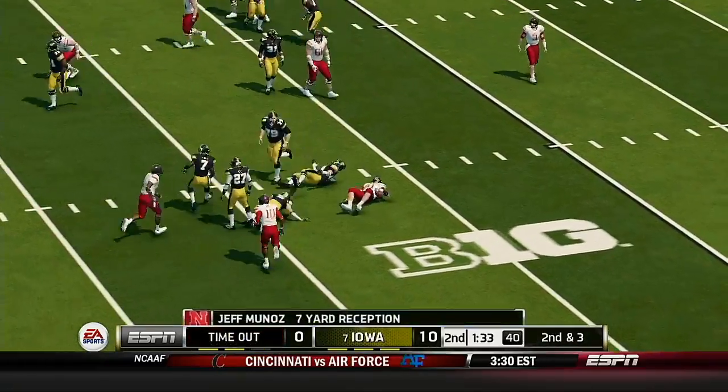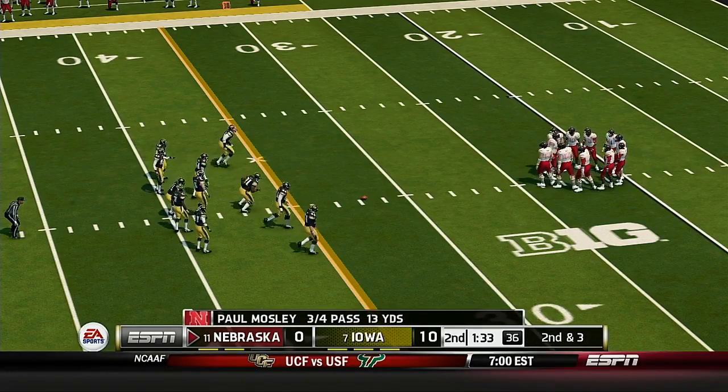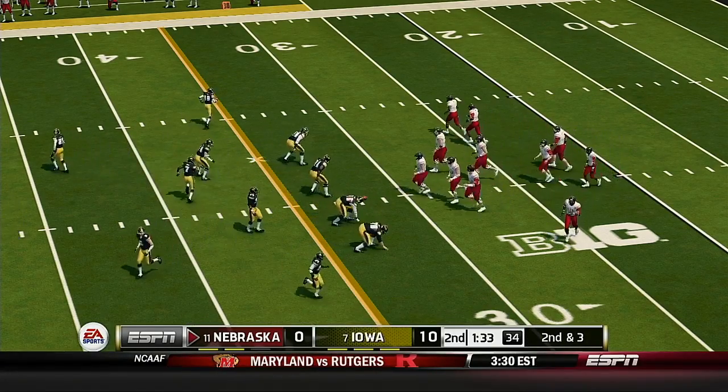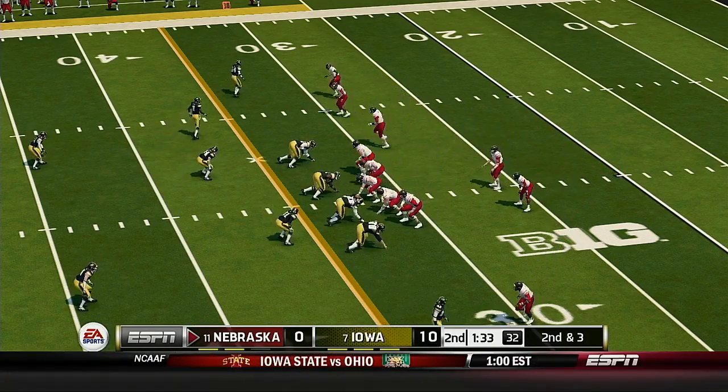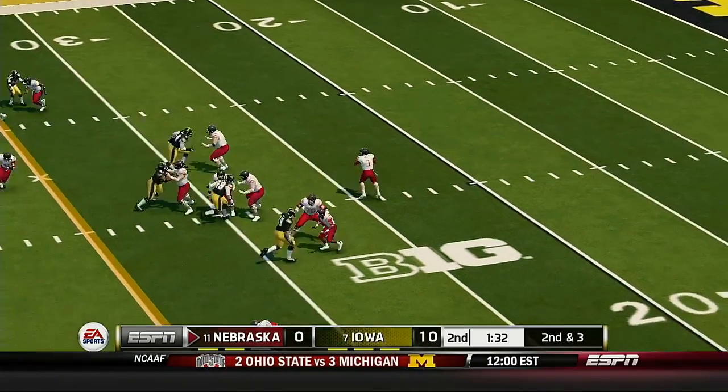Quick throw. He's taken down right around the 32-yard line. Not a bad little play there. Yeah, this is a nice job by the quarterback reading the coverage and delivering a very catchable ball and allowing his receiver to come up with a nice game.